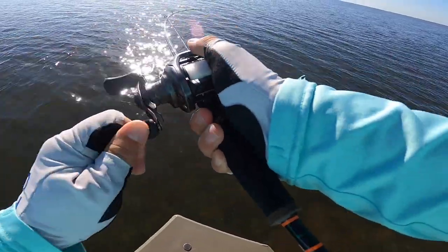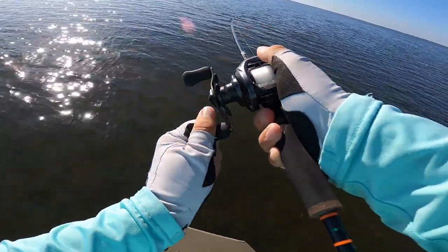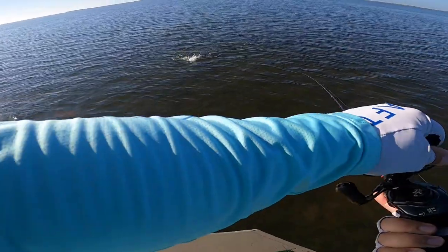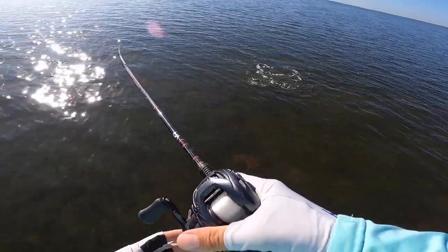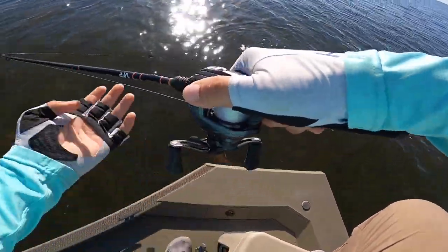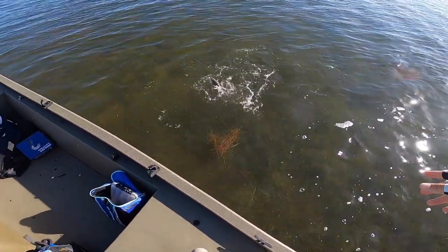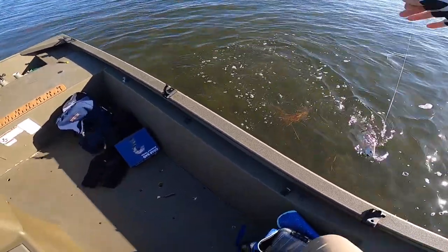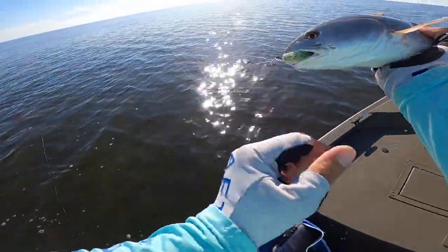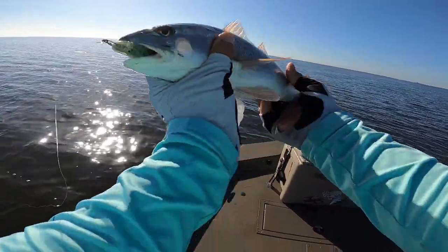There we go. Get him? Yep. There we go, boys. Redfish on the secret sauce. Let's go. Nice. The little guy on the secret sauce. Man, he engulfed it.